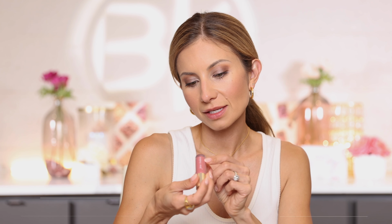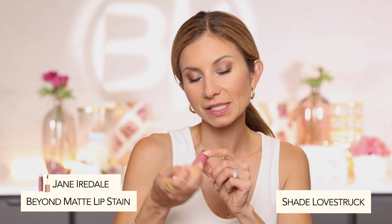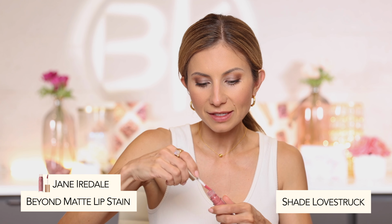Oh, I just love this color. I'm gonna run a little bit on my nose too. So beautiful. So I wanna add a little bit of pink to the lips. This is the Beyond Matte Lip Stain in the shade Love Struck. I had this in the shade Muse, which is kind of similar, but Love Struck's a little bit more of a cool tone pink. Muse is a little more of like a kind of neutral peachy pink.